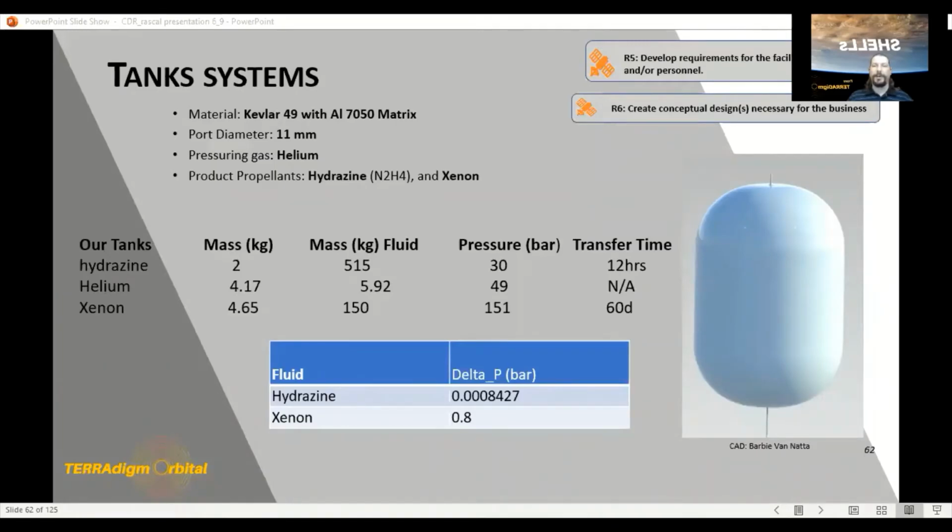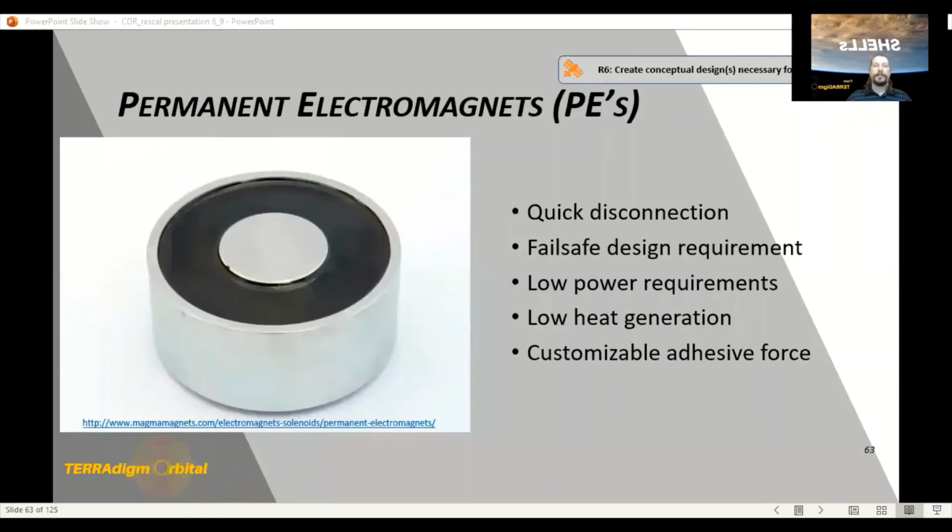The differential pressure was also used to determine the separation force during operation and calculate the coupling magnet's adhesive forces. To ensure a suitable coupling mechanism that would last over 21 years and to create a fail-safe mechanism that is easy to control, permanent electromagnets, or PEs, are used to couple the transfer valves. PEs are permanent magnets that are designed to accept a current which effectively shuts off their adhesive force while power is supplied. These types of magnets require little current and generate little heat, and only during decoupling procedures. They are also highly customizable, allowing for the specific adhesive forces required by our system.